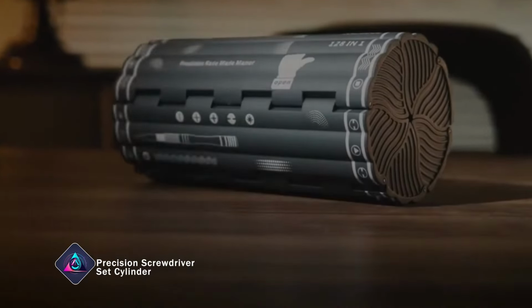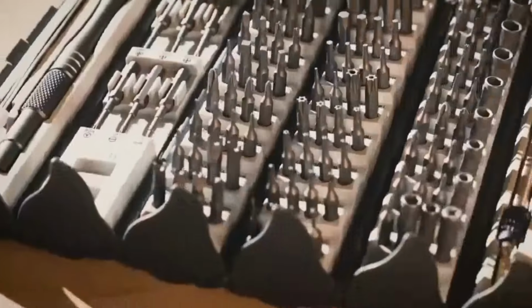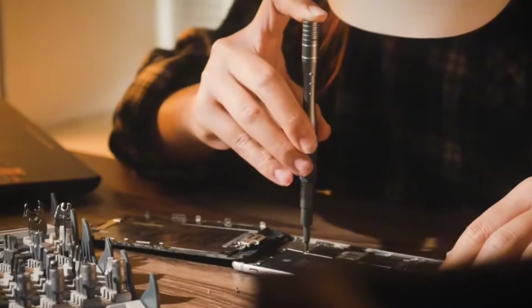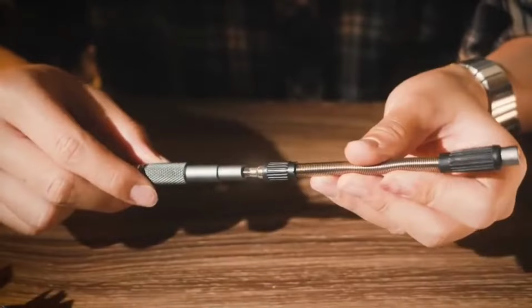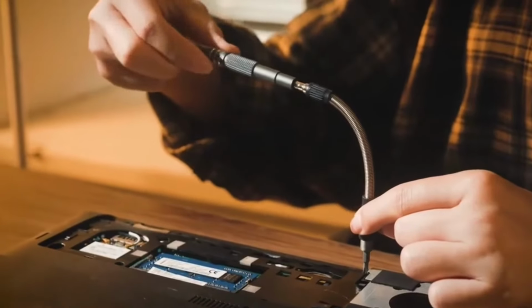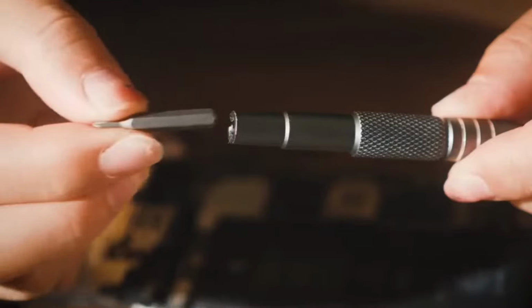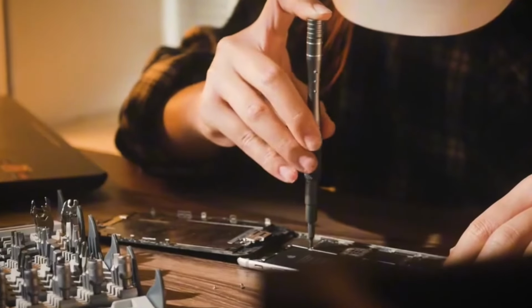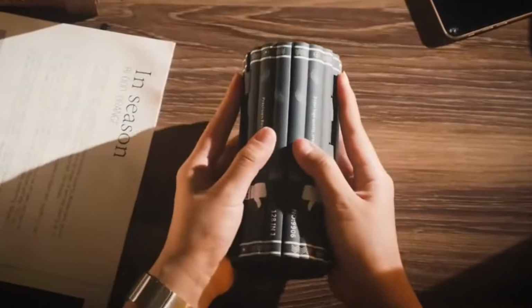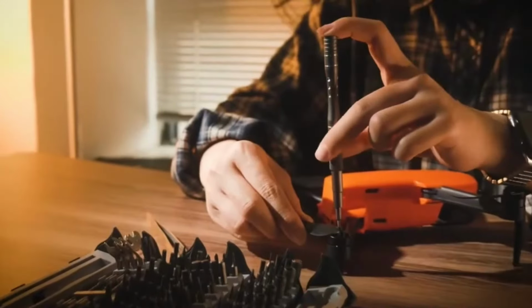Precision Screwdriver Set Cylinder. This compact precision screwdriver set includes 120 bits, offering versatility for a variety of repair tasks. It features a built-in magnet to keep bits, nails, and screws secure, and comes with a flexible hose for tricky spaces. Additional tools like tweezers make it ideal for delicate repairs. Compact and easy to carry, this screwdriver set is perfect for DIY enthusiasts and professionals alike.